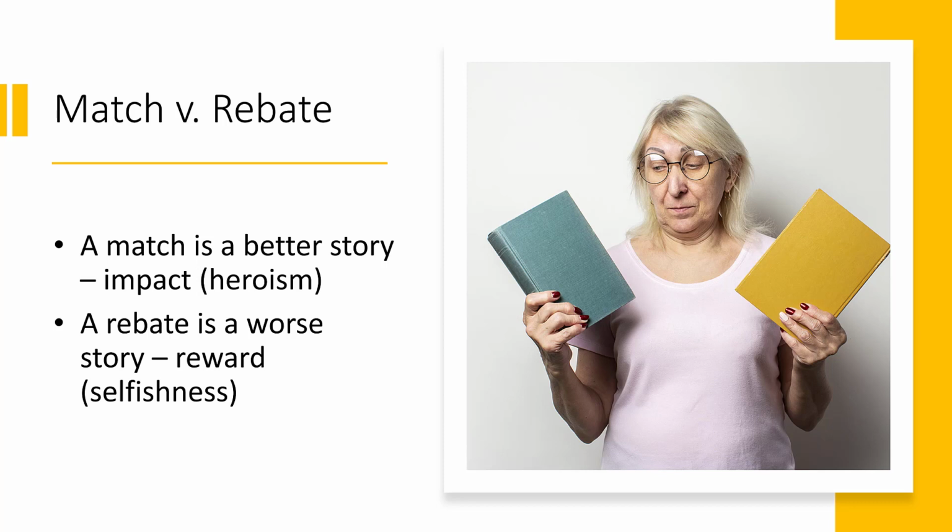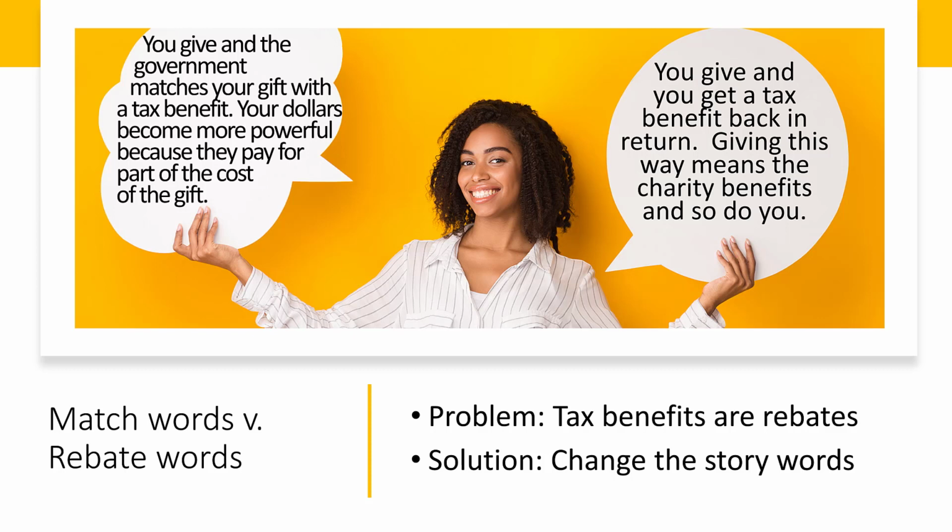In fundraising experiments, a match works better than an identical rebate, and we see this in fundraising practice. Everyone offers matches, no one offers rebates. Problem solved, right? Not exactly. Unfortunately, the biggest money benefit that a donor gets is a rebate. A tax deduction is a rebate. The donor makes a gift and then gets a tax benefit. We can't change this, but rebates don't work as well in a story.